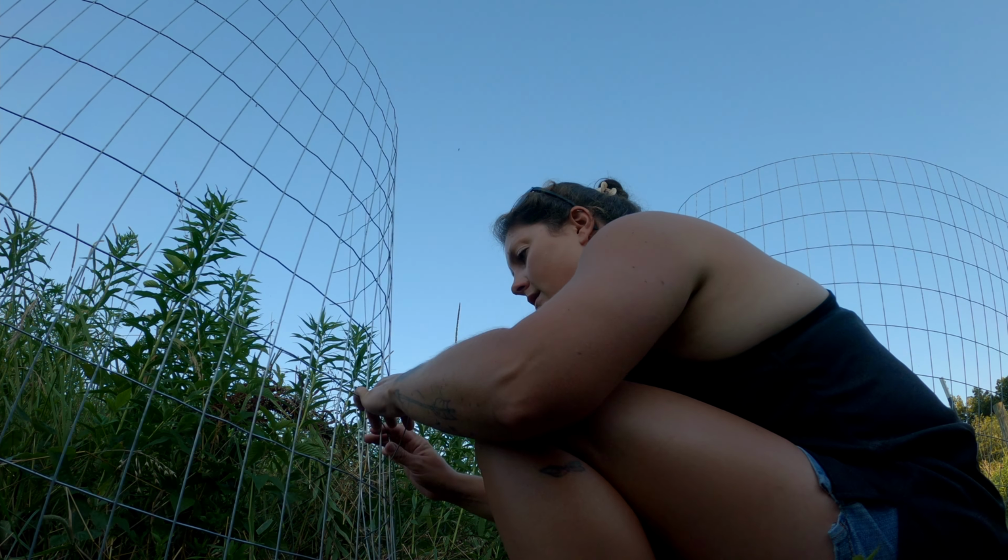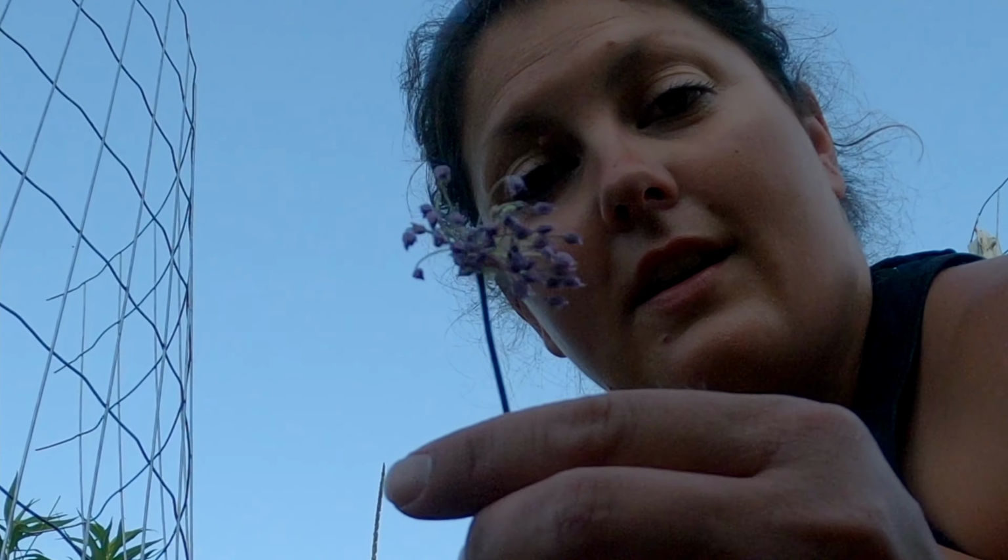Oh, that's an onion. Look how pretty. Isn't that cool?